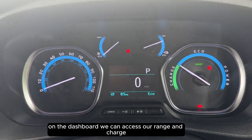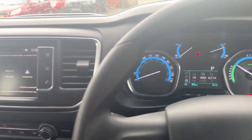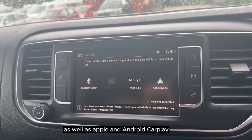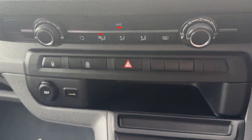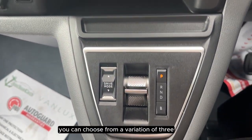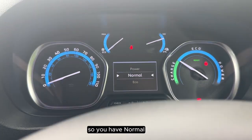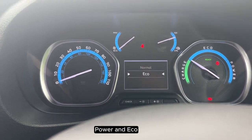On the dashboard, we can access our range and charge. And on the touchscreen, we have features such as Bluetooth search, as well as Apple and Android CarPlay. You can choose from a variation of 3 different driving modes. So you have normal, power, and eco.